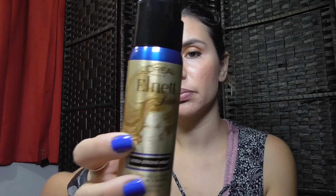And the last thing, I guess it's like an extra. It says hairspray, the secret of a celebrity hairstylist. So it holds strong, but it brushes out effortlessly. You can style and restyle and set it anywhere. So that was a bonus.